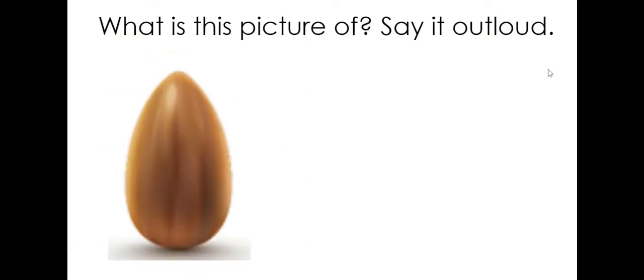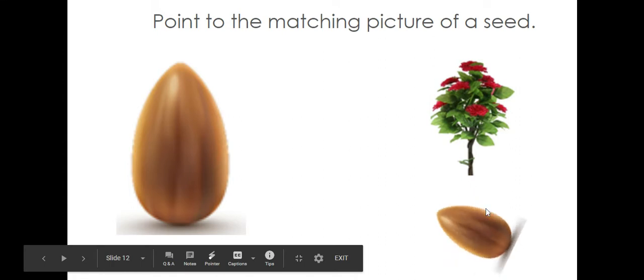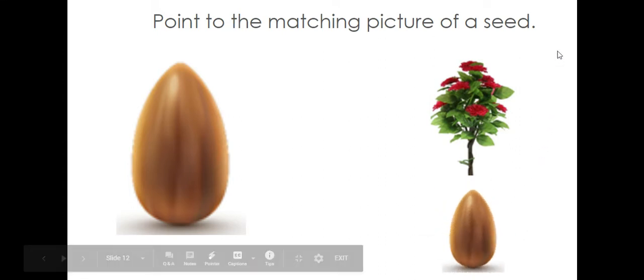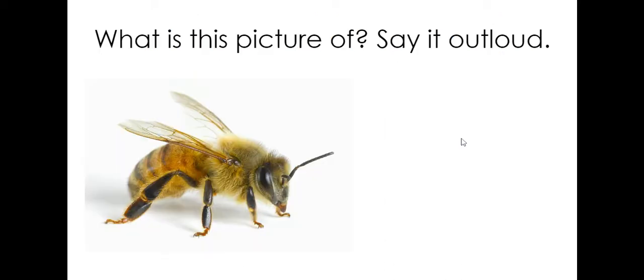What is this picture of? Say it out loud. It's a seed. Did you say the word seed? Point to the matching picture of a seed. There it is. Point to the word that describes the picture. This is a picture of a seed. There's the word that says seed.